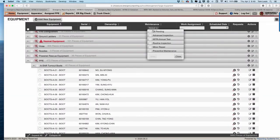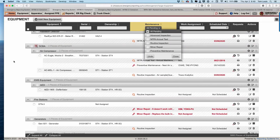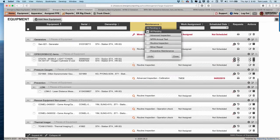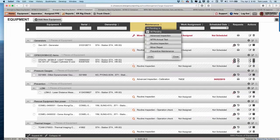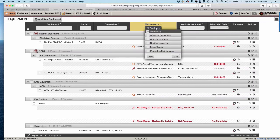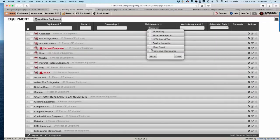And so we can see, do they have anything? Let's see. Yeah, they've got a lot. Probably not much on PPE because the person managing PPE does an amazing job. But you can see this is all their equipment that's pending. And so this helps you prioritize, okay, what are we going to take care of? This is everything, but what's major right now? And so our system allows you to do this.